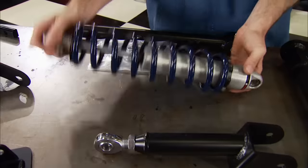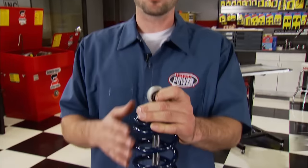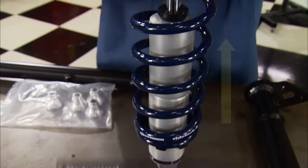Now, we're not going to talk about each part in the suspension system right now, but more about the terminology used with it. Some of the terms used when we talk about shocks are rebound and compression. Compression is the amount of force it takes to close the shock or compress it. Rebound is the amount of force it takes to open the shock or bring it back to its ride height position.